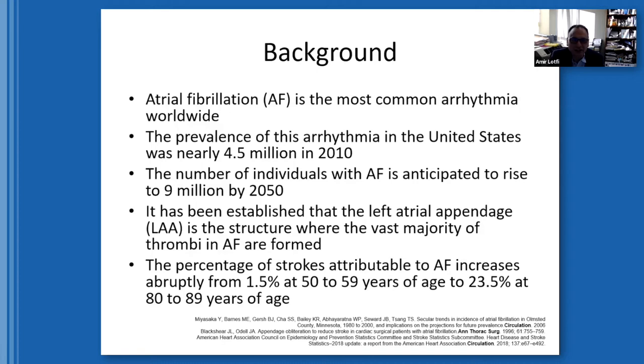Atrial fibrillation occurs in the top part of the heart, called the atrium, and it's the most common arrhythmia worldwide. As of 2010, which is 12 years ago, believe it or not, there were an estimated 4.5 million people in the United States with atrial fibrillation. That number is going to double to 9 million. As you can see, the numbers continue to grow.